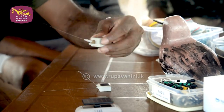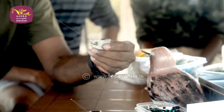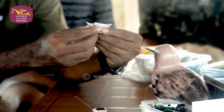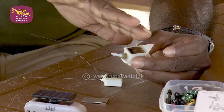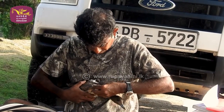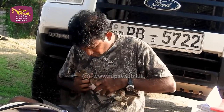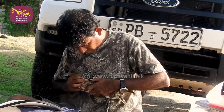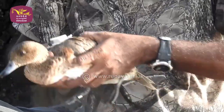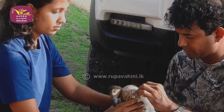And this tag is about 9 grams. It has the same exact architecture, except that this one has a feather guard, because as the feathers grow, they could interfere with the solar panel, and that would interfere with the daily charging of the battery. But otherwise it's the same, and you can remove this if you want. Normally we remove this to keep the weight even lower.